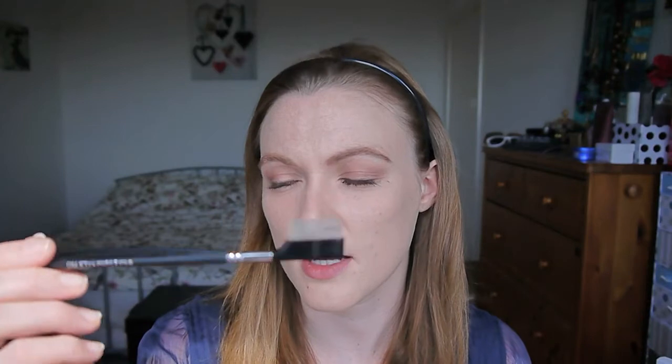For mascara, I'm using my Maybelline The Rocket Volume Mascara, and this is just a black one. I just managed to get some on my cheek. I'm just going to let that dry. Using my metal lash comb from Royal & Nightingale just to brush those through.